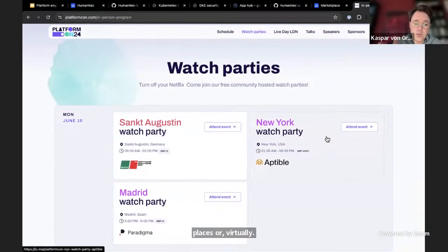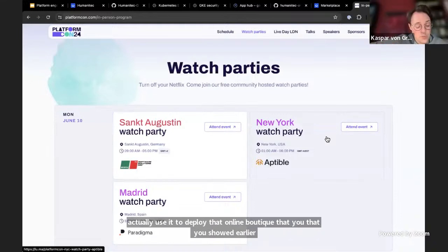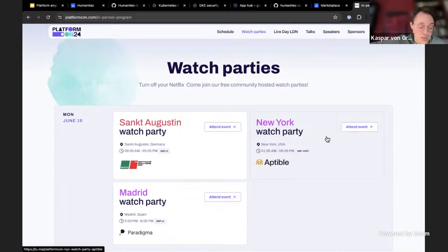And Paul, what are you talking about? Yeah, I am talking about the reference architecture that you showed earlier, and what that looks like in action. I'm going to give a little synopsis of what it looks like to deploy it, and then what it looks like to actually use it to deploy that online boutique that you showed earlier. Amazing. I'm going to talk about adoption. I have a fascinating debate with Kelsey Hightower about silos. And then I talk about infrastructure and platform engineering. And Kumar, I'm really surprised that we don't have anything in India. So that sounds like a community activity, putting this together for next year. I'm sure we can count on you.